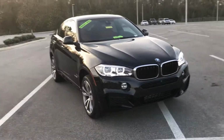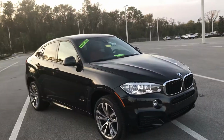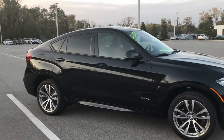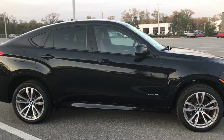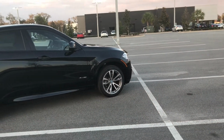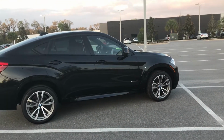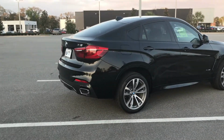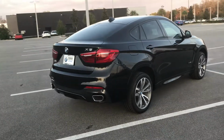And today we're taking an in-depth look at this beautiful 2017 BMW X6 35i xDrive. Now the X6 actually has quite a few different engine options, and this one is configured with the inline 6-cylinder turbo engine that makes over 300 horsepower and 300 foot-pounds of torque, and of course is paired with an 8-speed ZF automatic transmission.